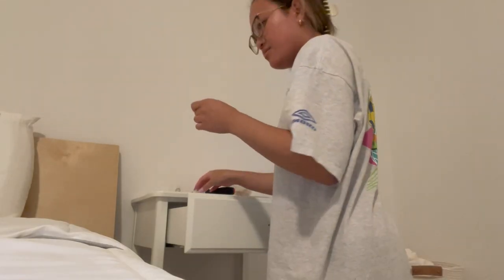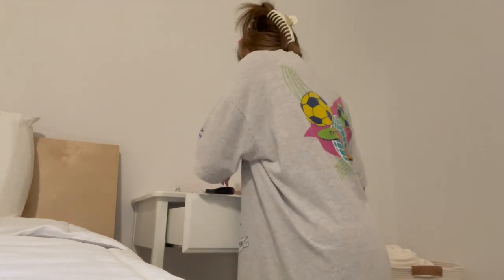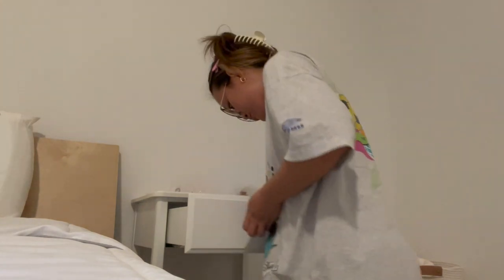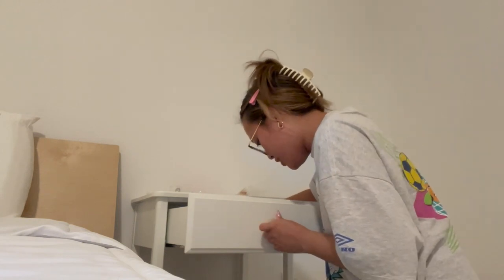Okay, wait, maybe? So this might be too big. Yeah, the nails are too big. So wait a second. Am I a freaking idiot? That I don't even know how to measure. I guess I could, right? Let's see. Oh, I can. I just gotta screw it in there.